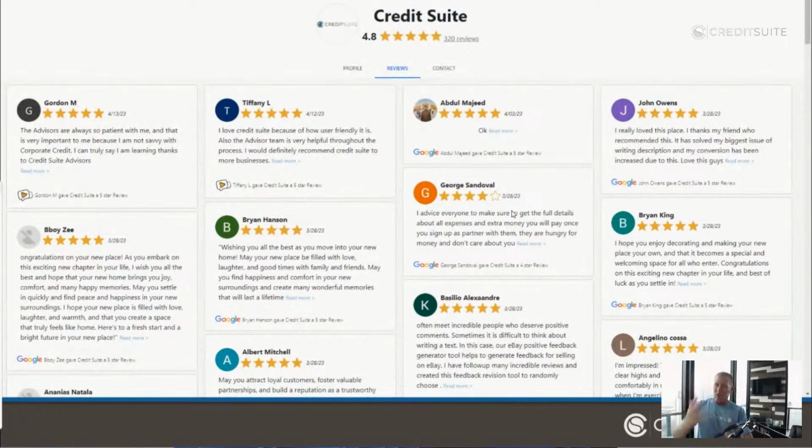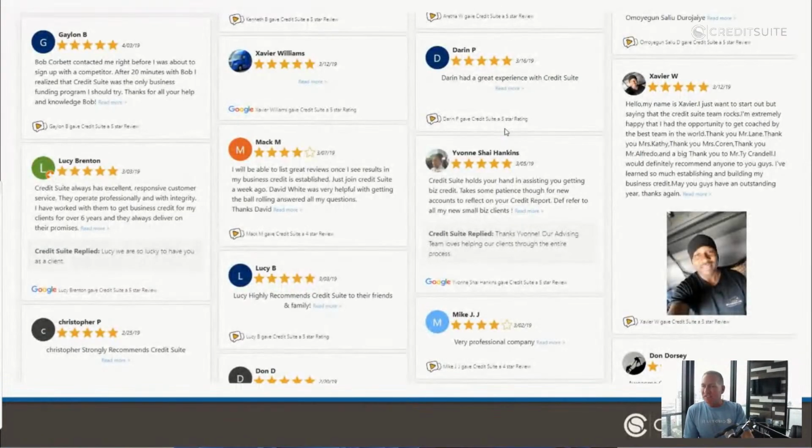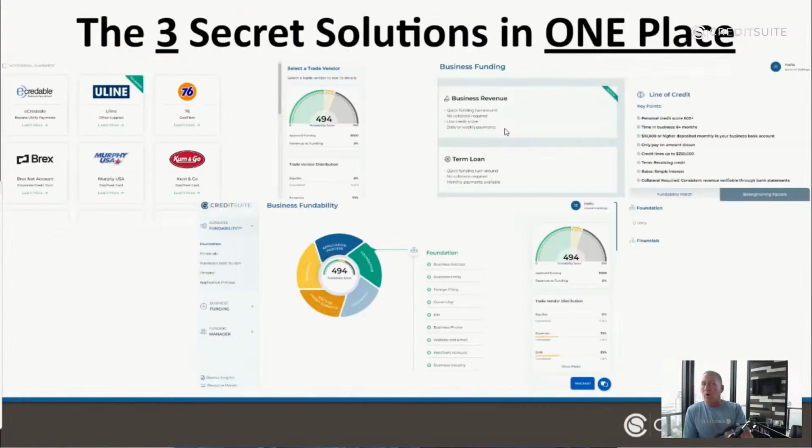It's part of the reason that you'll see hundreds and hundreds of 5-star reviews here on, for example, I think, So Tell Us. You can see 320 reviews when I took the snapshot, way more beyond this as well. And these aren't just 5 stars. They're all giving very in-depth comments about all the money they were able to get using these secrets. And again, I can go on and on because there are a lot of testimonials out there about what we do. But the reason we're successful is because the Fundability system is the only place where you get all 3 of these secrets in one place.